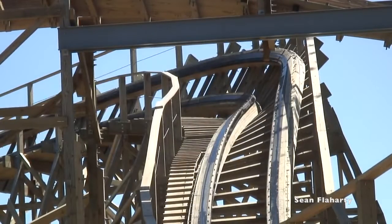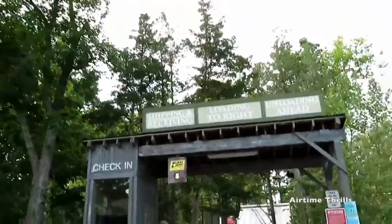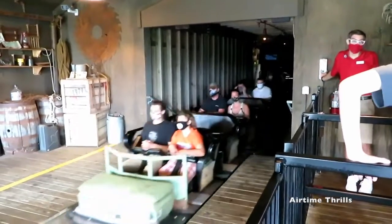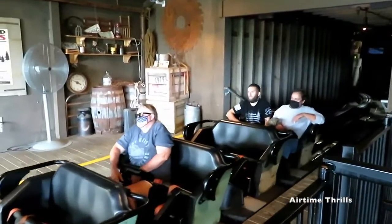When compared to Prowler, Mystic Timbers definitely has a stronger level of theming, as well as a very elaborate backstory. It centers around an abandoned logging company, and a few elements on the ride play into this backstory. This includes the front of the trains, which resemble a logging truck, the lift hill slowing down and warning the riders, don't go in the shed just before you crest the drop, and of course, the shed itself.